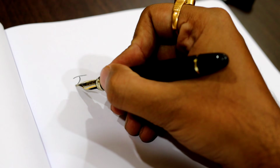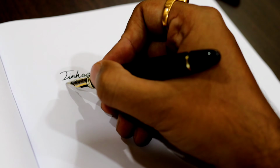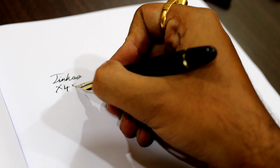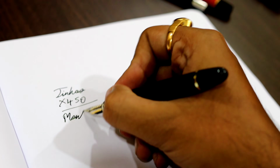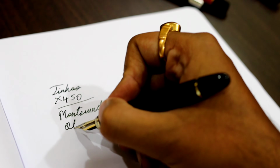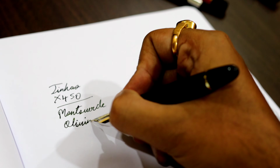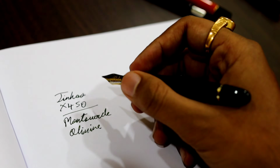And the ink flow is not very consistent, I would say. Whenever I fill up the pen, it writes really smooth and really wet, and after a few pages it gets dry. Not to the point that it feels scratchy or anything like that, but it has some little flow issues, I would say. And yeah.